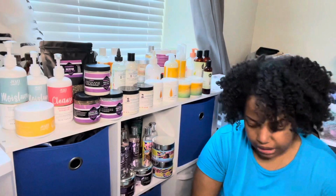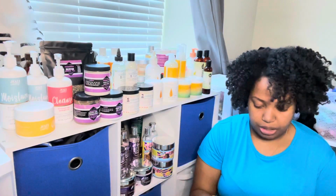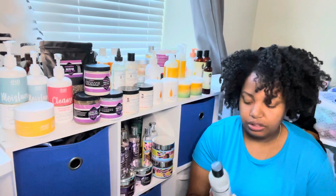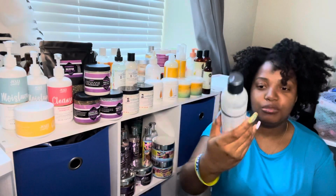I have some more Eden Body Works products. This is from their coconut shea line. I have the leave-in conditioner. Hopefully this is in my next empties video. I'm almost done, y'all.